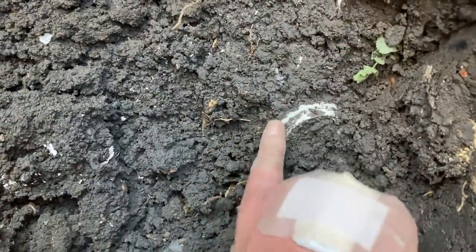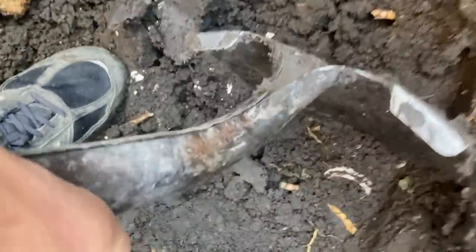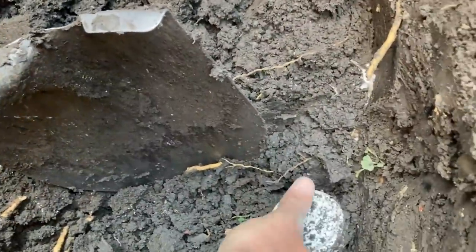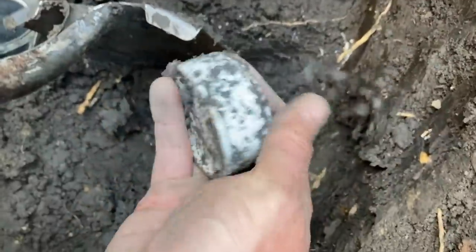Okay, it appears we have a toothpaste lid. Oh no, it's a toothpaste pot. Pot. It's a pot, I say. Toothpaste or a cold cream. Oh my God, this soil's so tight. Or one of those, yeah, no, it could be a cherry toothpaste pot.